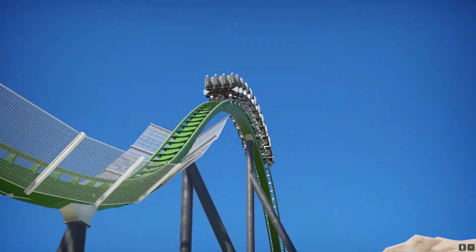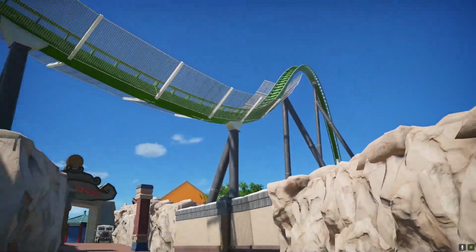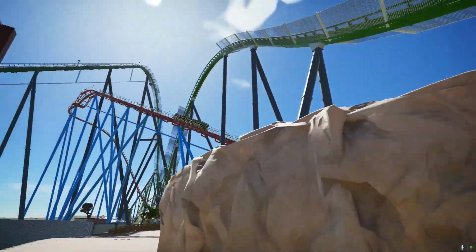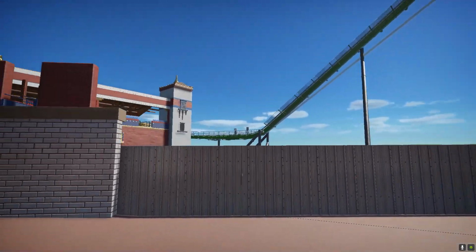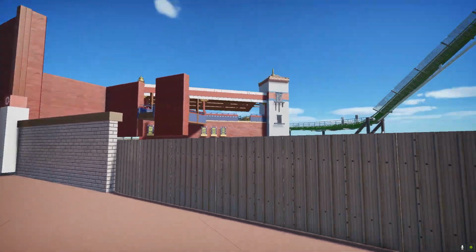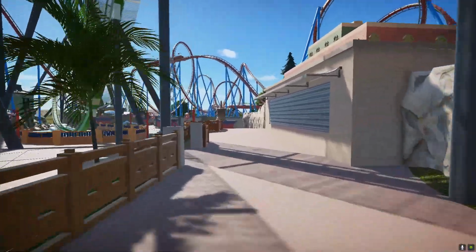Lovely timing there. Airtime, absolute maximum there. Just madness. You get yeeted over that hill, as everyone knows. Amazing. Love it. So obviously now, we'll move over into this area.